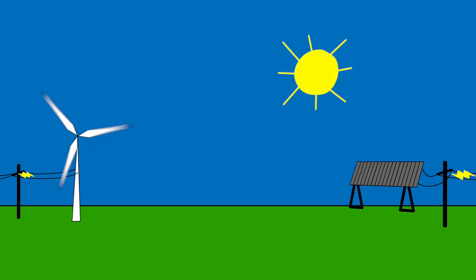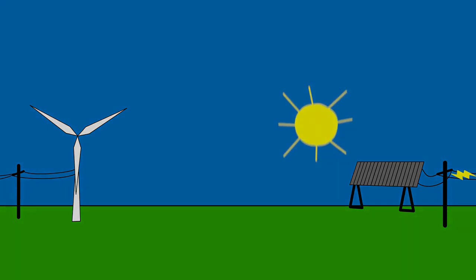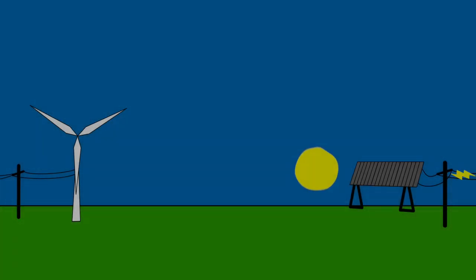If we want to generate all of our electricity using only renewable energy sources, then we will not be able to reliably generate the base load power needed. This is because sometimes the wind doesn't blow, so the wind generators sit idle and don't contribute to the base. Sometimes it isn't sunny outside. Usually this happens at night, and the solar panels don't contribute to the base load.